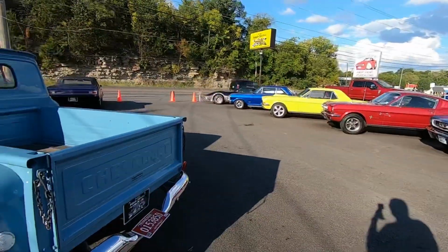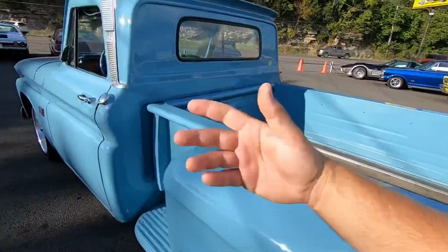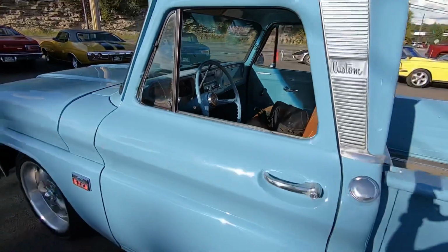And what we like to do is point out flaws. We buy these cars ready to go, trucks ready to go. We tell you what's wrong with them. That way you know exactly what you get before you get here.